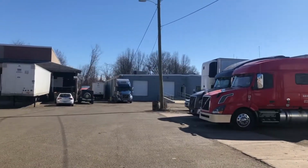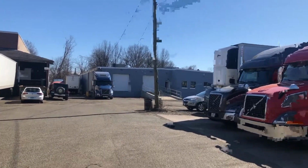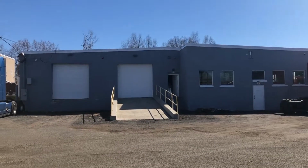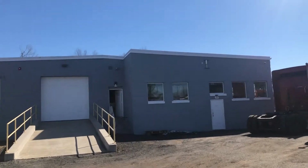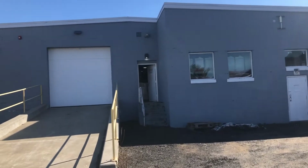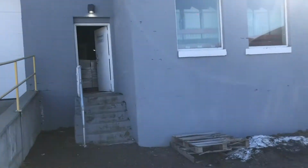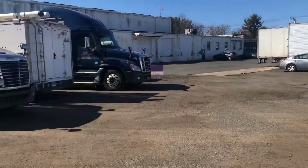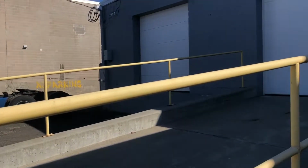And we're gonna take a look at this 8,000 square foot building that's rented now. It has a loading dock, walk-in door. This is the loading dock and the drive-in door. There's 2 bathrooms that are roughed out. There's not any office space at this time. And we'll take a look inside. There's lots of outside parking, and adjacent to the building on both sides.